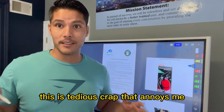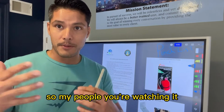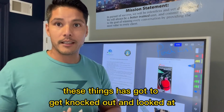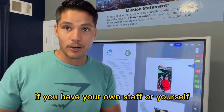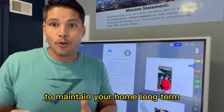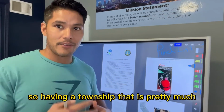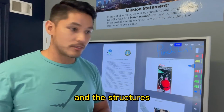Mind you, this is tedious crap that annoys me. So I've created checklists that my people will go through and double check this stuff. So my people, you're watching it, you know who you are. When you go through these properties, these are the things that we're going to go through as a reminder as well. These things have got to get knocked out and looked at. And to add to it, these are great refreshers if you have your own staff, or yourself, to go back through these homes and say, you know what, these are the little things that I need done to maintain your home long-term, because you want this thing to be a long-term asset. So there's nothing wrong with going back to the basics and getting these things looked at and maintained. Having a township that is pretty much tidy on these things means they care about their town and the structures inside of it.